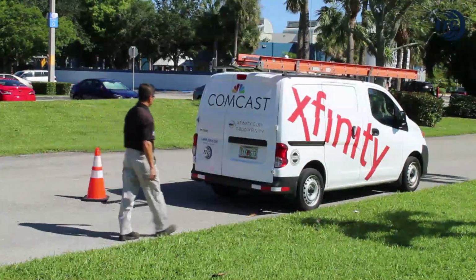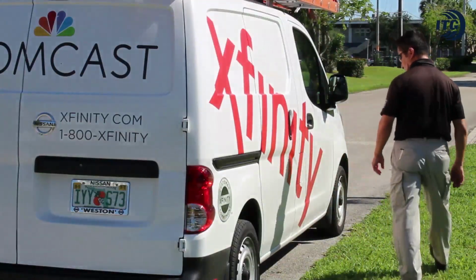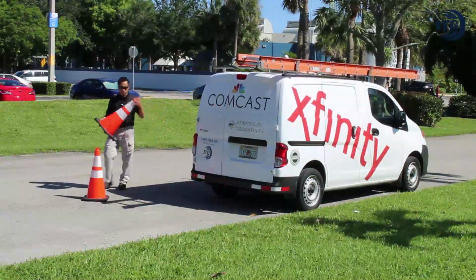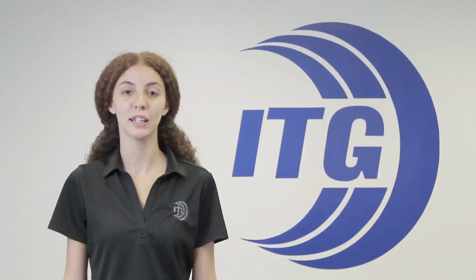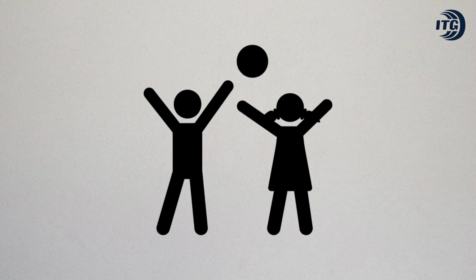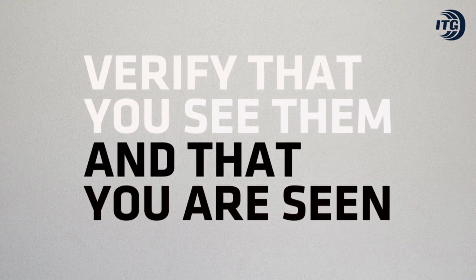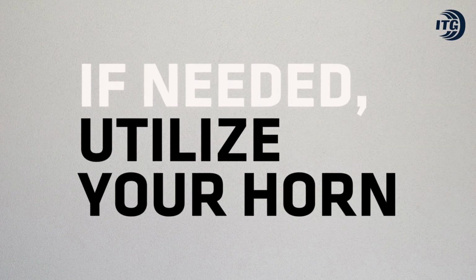Just like in an apartment community, when you are leaving your job, as you pick up your cones, you should do a 360-degree check of your vehicle. Regardless of the situation, before pulling in and pulling out, you should always look around. Identify any potential danger. Make sure no pets or kids are around, for instance. If they are, verify that you see them and that you are seen. If needed, utilize your horn.